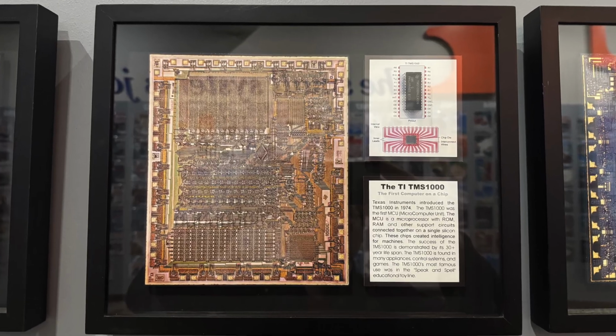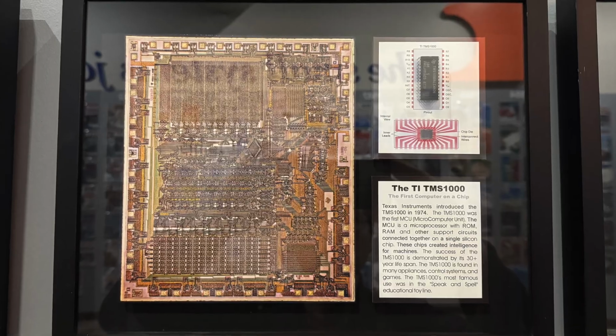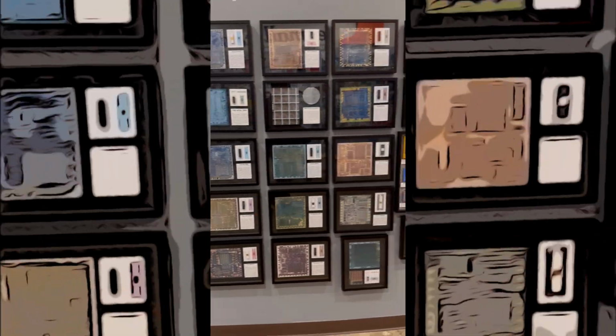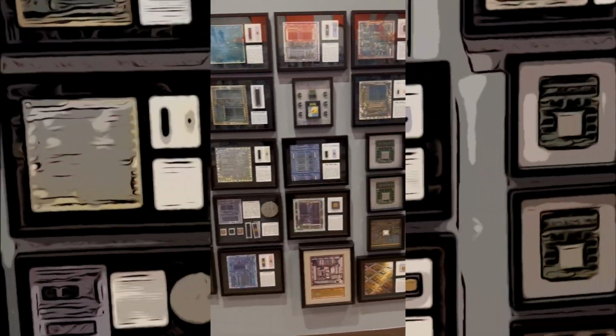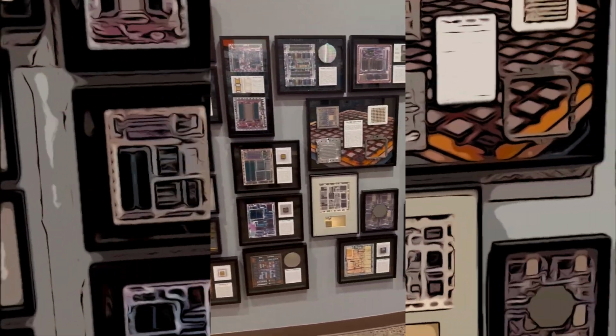Also featured is the TI TMS 1000 series of microcontrollers. These power devices such as the Big Track, the Science Fair microcomputer trainer, and the Gakken FX R165, which I've shown in a previous video.